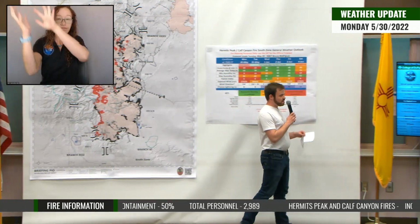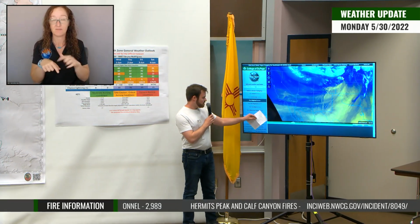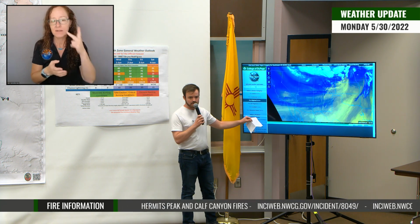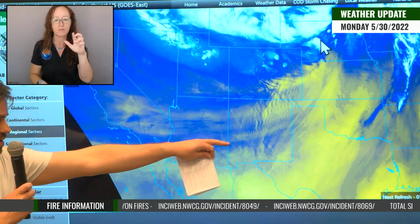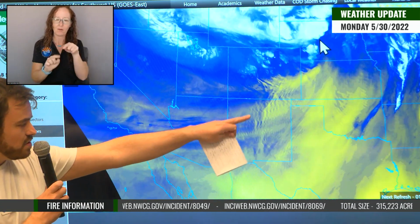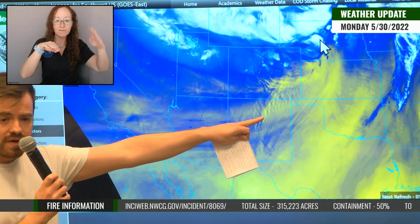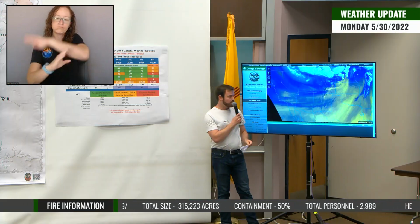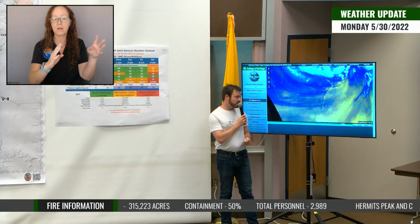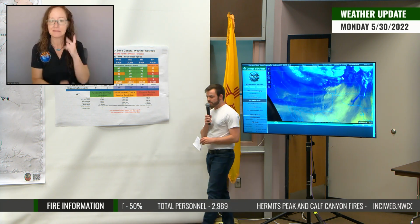And you can kind of see that on the satellite this morning. So this image here is showing essentially water vapor in the middle portion of the atmosphere. But what it does show really well, you'll see these kind of like wave undulations over northeastern New Mexico. That's basically those mountain waves that we've been talking about, those kind of strong winds that oscillate up and down as they cross over mountain ranges. So visible really well on satellite. That's what's been helping to generate those strong winds over the ridge tops.